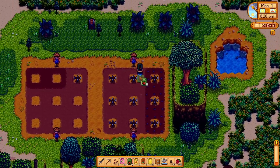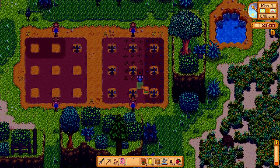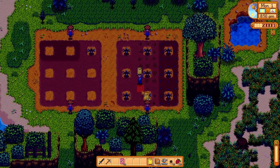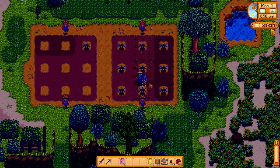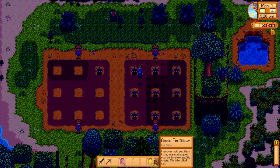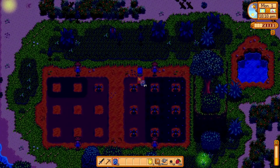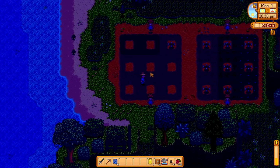Okay, these ones will go here. Awesome. And these two poppies can go there. The two sunflowers can go here. And then this will cover this section here. Okay, let's quickly water up this entire lot. We're going to eat these trash cookies because they're going to be delicious. Now before I forget, this entire lot here is going to be for the blueberries. It's going to be a close round, ladies and gentlemen.